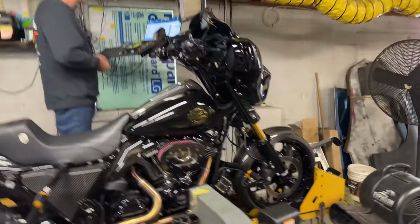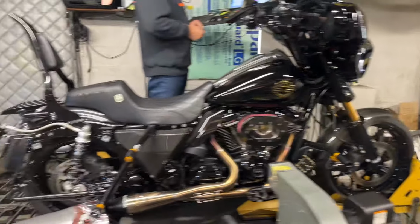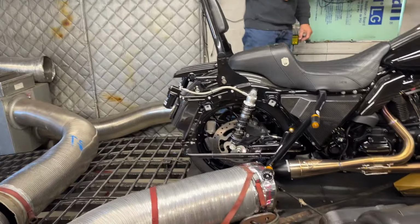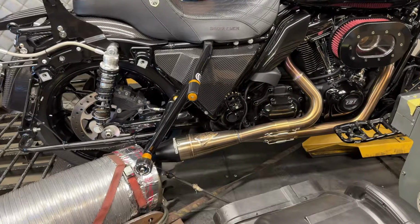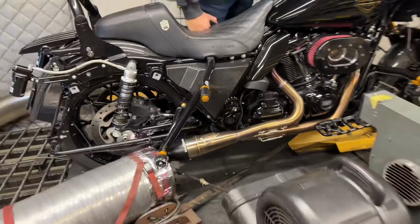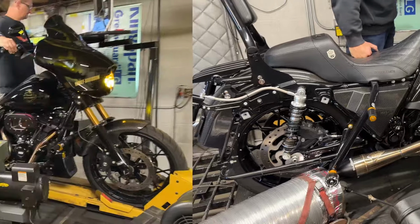This is a 2022 Street Glide, all decked out in all the performance bagger stuff. Carbon fender, and that's a 2-to-1. That's a Swicky, shorter 2-to-1.